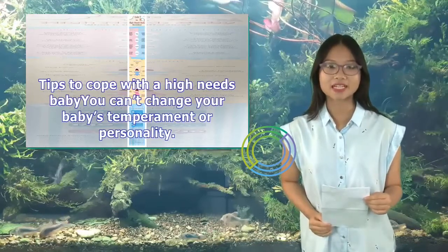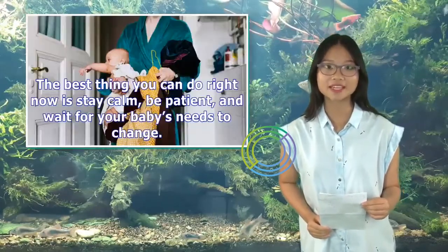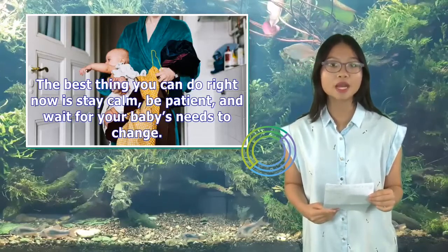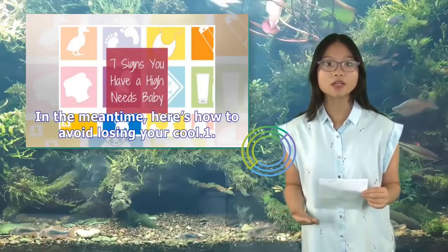Tips to cope with a high needs baby: you can't change your baby's temperament or personality. The best thing you can do right now is stay calm, be patient, and wait for your baby's needs to change. In the meantime, here's how to avoid losing your cool.